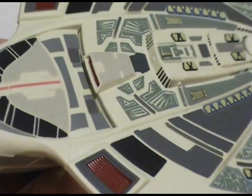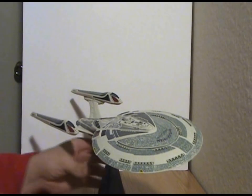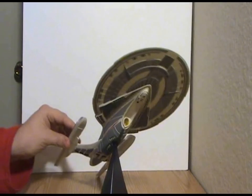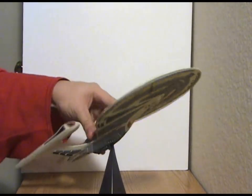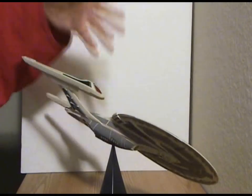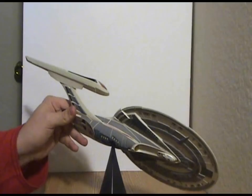Very nice. Very nice indeed. Now, a couple of highlighted features on here. One thing that I really like is the display stand is a ball joint thing, so you can position him any number of ways. And it stays pretty nice there. I'm actually really kind of impressed with that.